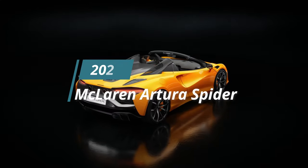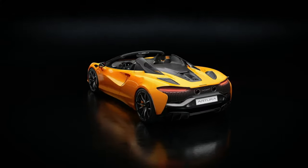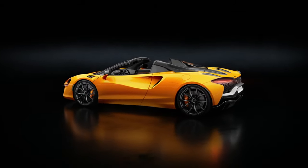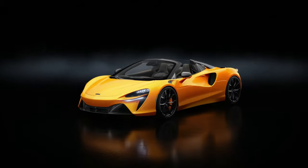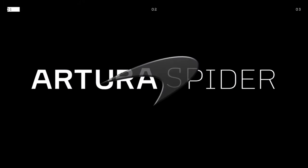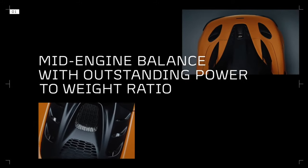McLaren, renowned for its cutting-edge automotive engineering, has unveiled its latest masterpiece, the Artura Spider. This marks McLaren's debut into the convertible segment, combining high performance with a hybrid powertrain. The Artura Spider is the second model in the Artura lineup, boasting significant upgrades in power, performance, and driver engagement.